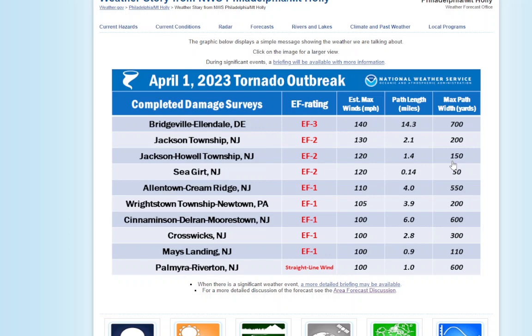But anyway, Seagirt, also an EF2 of 120 miles an hour. It was only on the ground for a very short distance, 0.14 miles, and it was only 50 yards wide. It was a very small tornado, but it was intense. Small in area, but intense. Then there was one in Allentown, Cream Ridge, New Jersey. That was an EF1, 110 mile an hour maximum winds, on the ground for 4 miles. And this one, 550 yards wide.